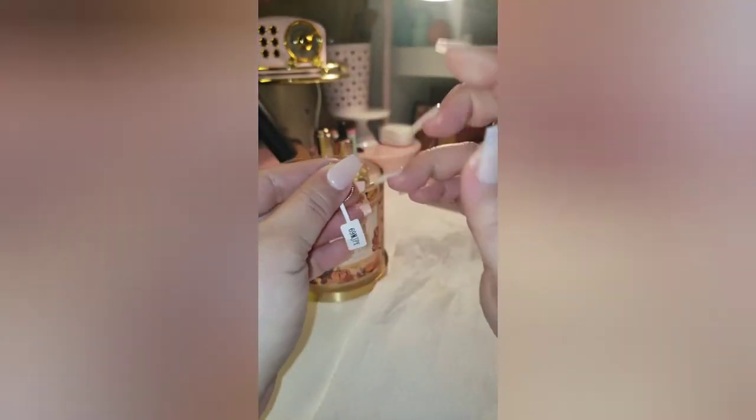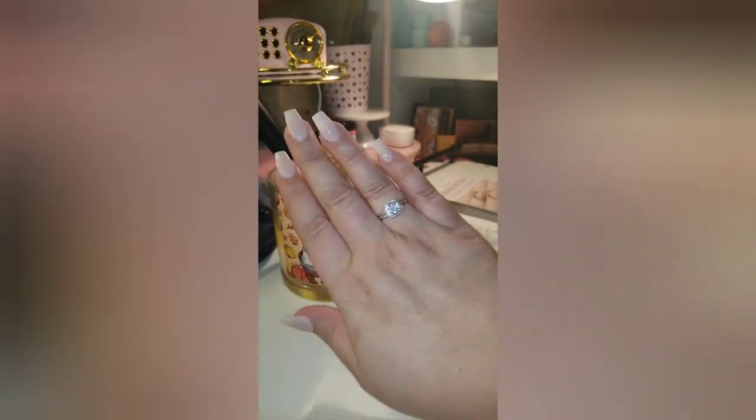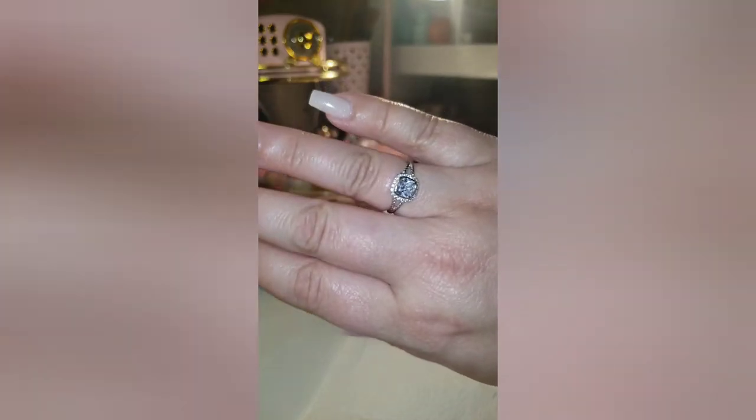Brian actually told me I can't wear any rings on this finger. He said that's his finger. He's reserved it. Wow, that is really freaking pretty.